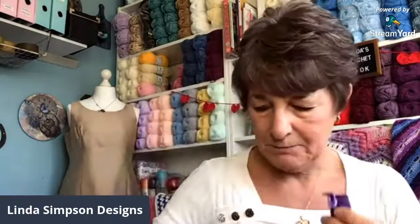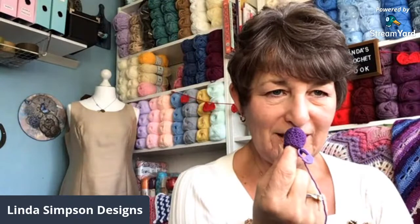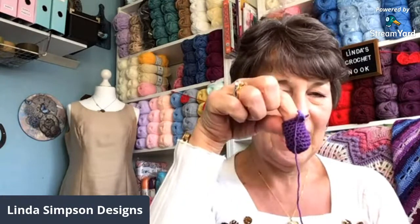When I did my cat and I was doing the arms, I forgot and just crocheted round until the top, and I thought, how am I going to get the stuffing in that? So I had to frog it all the way down to there, then crochet a few rows, put more stuffing in, and crochet again. I was not impressed with myself.